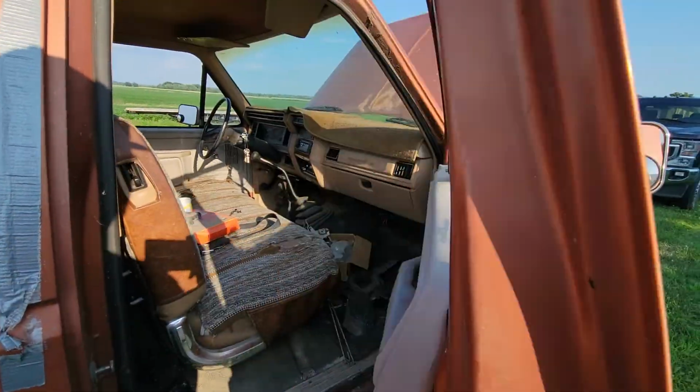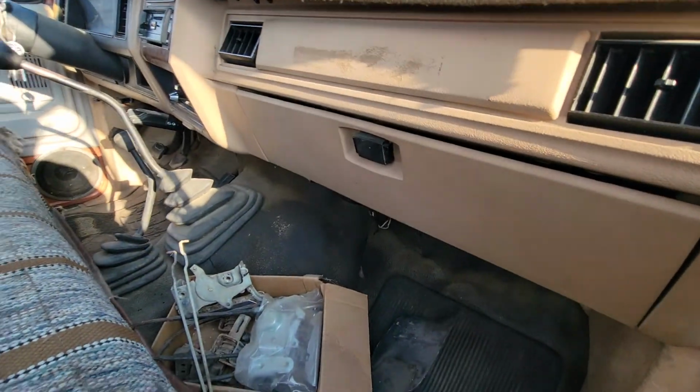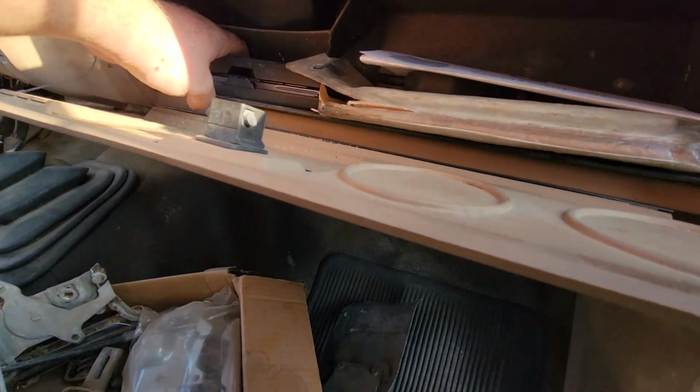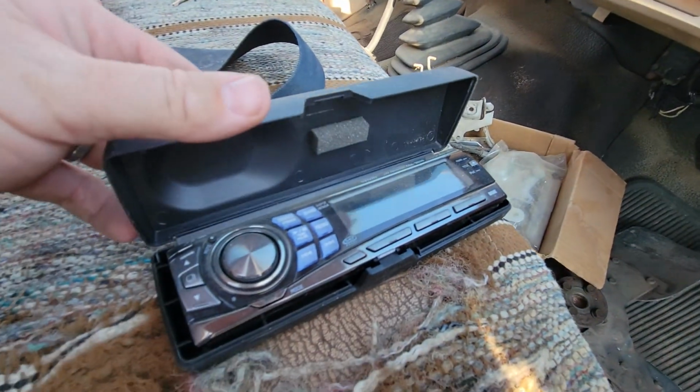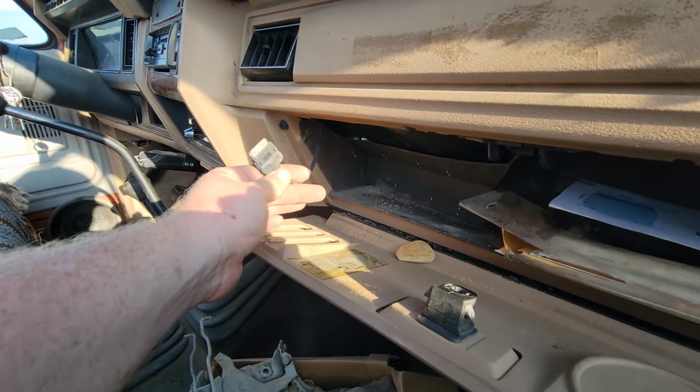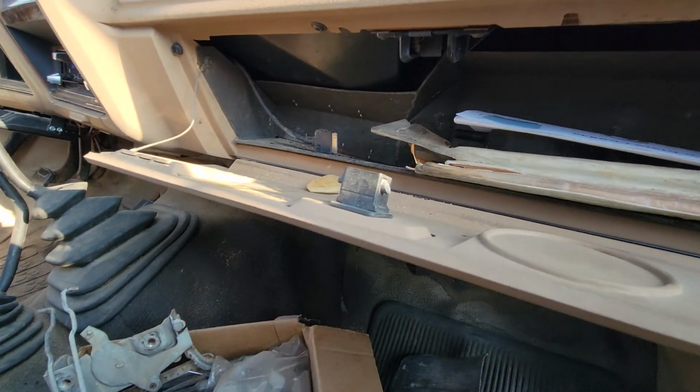And let's see what's in the glove box. I never went through that. I would imagine the kid who I bought it from did. Oh, there's the radio's faceplate. Cool, I do have that then. There's even an iPod Touch hookup. Yeehaw. Welcome to 2003.